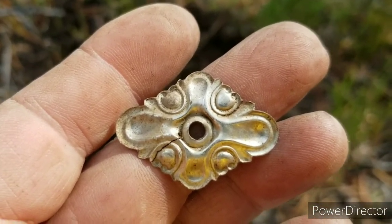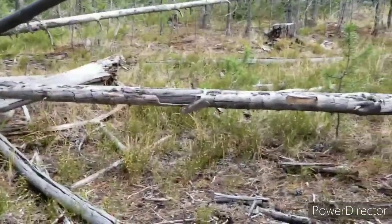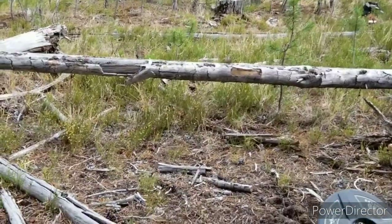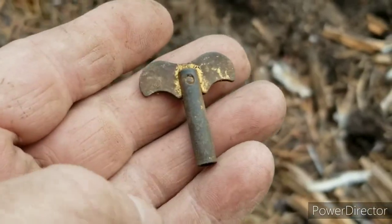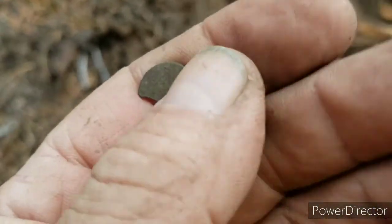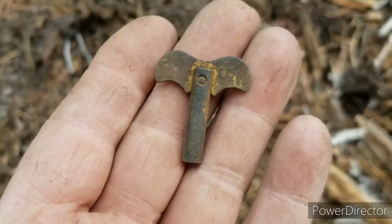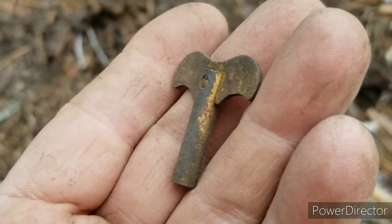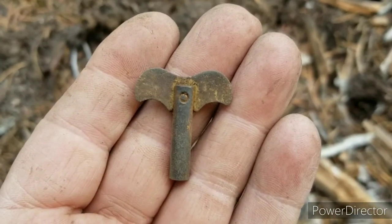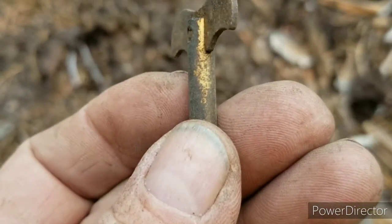Let's find some more goodies. Well, I'm kind of still in the same area below that old cabin. I just got a dandy. One of my favorite things, actually. Look at that. It's a clock winder. Still got gold on it. Sometimes these have a date on them. We'll get her cleaned up and see, but isn't that beautiful? Absolutely gorgeous. That's what this is all about right here. Pulling that history out of the ground. Wow. Beautiful. It's really gold.